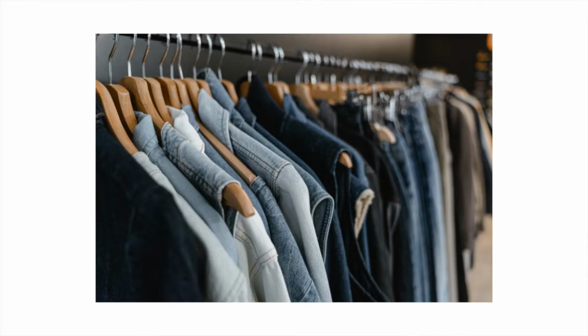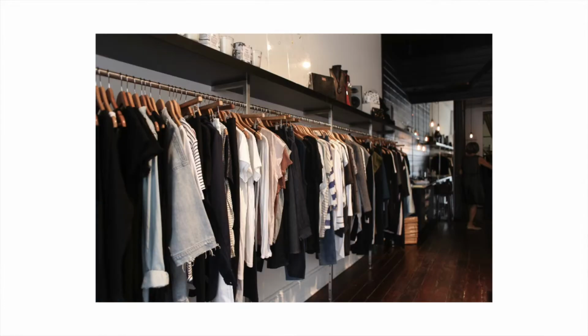The reason this is such a common problem for my clients and for people who are shopping is because when you're buying off the rack, when you go to the high street or even higher end shops, the clothes are made for everybody and so they fit nobody perfectly. I'll say that again because it's important. When you buy off the rack, the clothes are made for everybody and so they fit nobody perfectly.